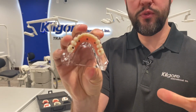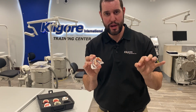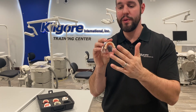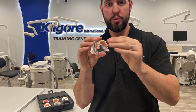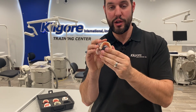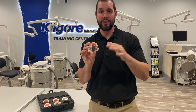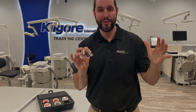Now, I've had questions before. Can you take out these screws? Yes, you can. I don't recommend it because sometimes it takes too long in front of a patient. And they kind of lose their focus a little bit. So I always just explain to them, hey, it's a screw retain feature. We can remove it if we need to for cleanings and things of that nature. But otherwise, it's going to stay on right here. So it's a great case to explain. It's a need for a lot of different people. And this, again, gives you something tangible to show them why this is important.